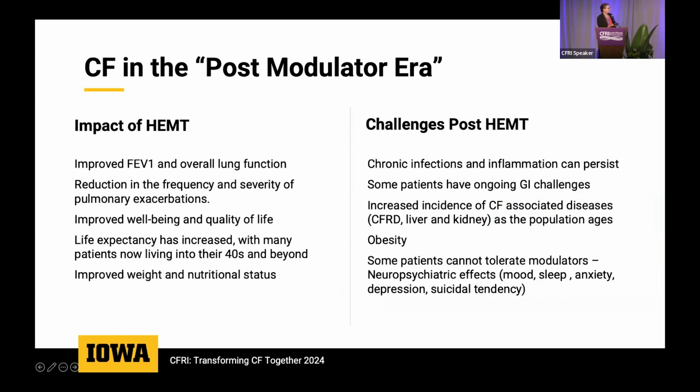There are patients who still get chronic infections. Inflammation seems to persist in the lung and other tissues. Some patients have chronic and ongoing GI challenges. The incidence of CF-associated diseases, so CF-related diabetes, liver disease, and kidney disease, is increasing as the population with CF is now aging, and now we're seeing more complications in this area.